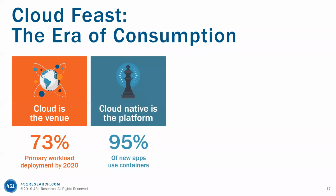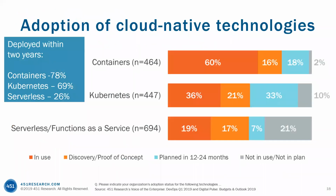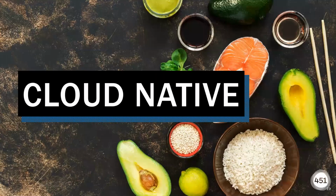So turning to cloud native, the industry likes to talk about how 90% of existing apps don't use containers and 95% of new apps will use containers. So 451 Research can be a little more scientific than that, and we can see from this chart that within 2 years, nearly 80% of folks are going to be deploying containers, 70% Kubernetes, and more than a quarter serverless or functions as a service. So that's the planned adoption of cloud native technologies.